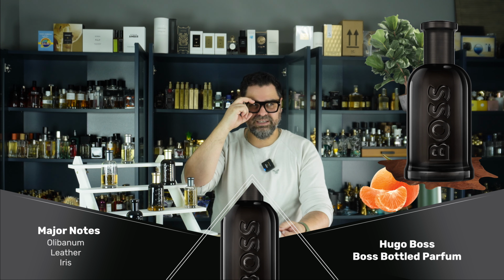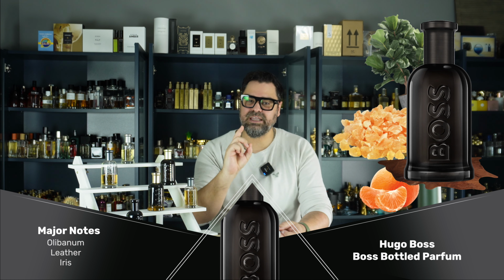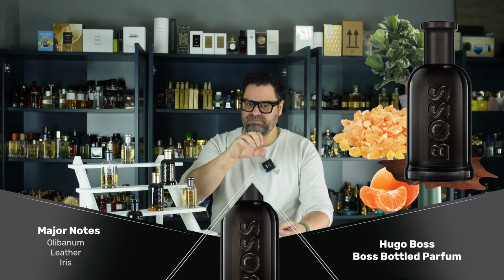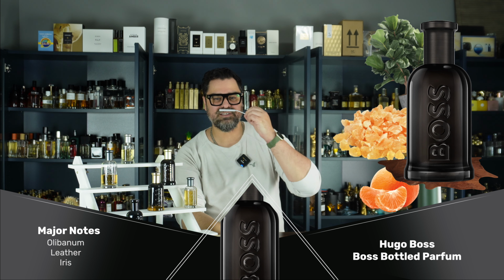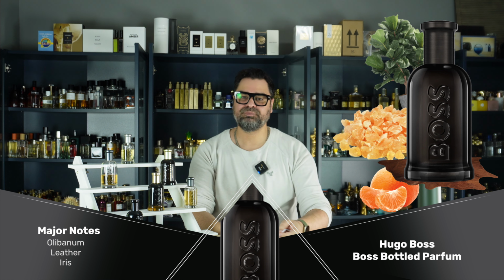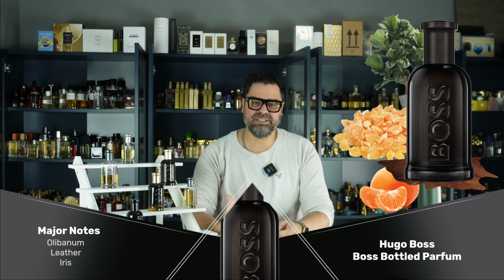It has some greenness to it, like a vegetal kind of thing, which olibanum can do. Incense can give you a green herbal touch. But fruity too. You know what this is? I'm trying to dissect this thing as best as I can. You know what this is? I think it's a really bad olibanum note. They picked the wrong one. The material in here is just not up to it.